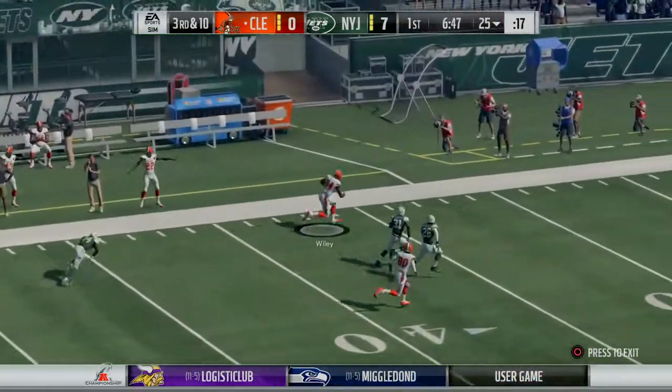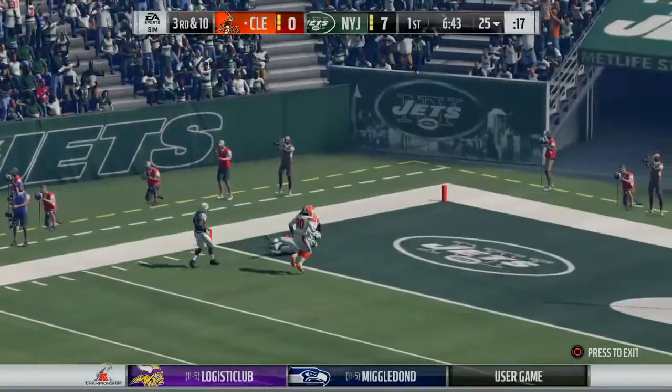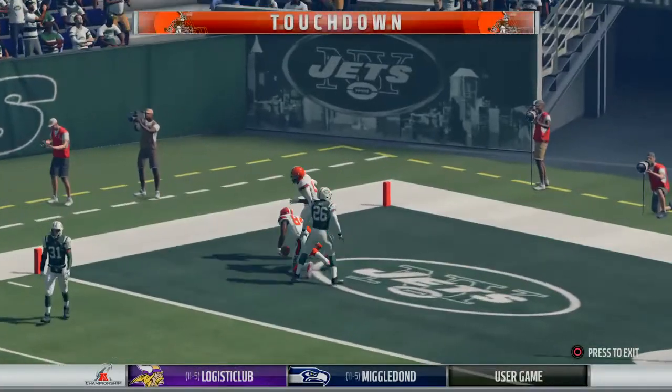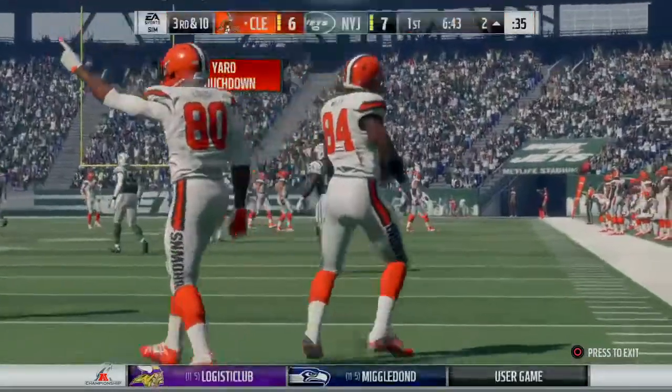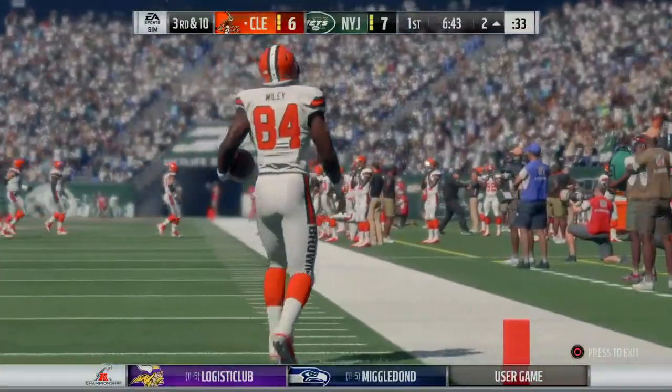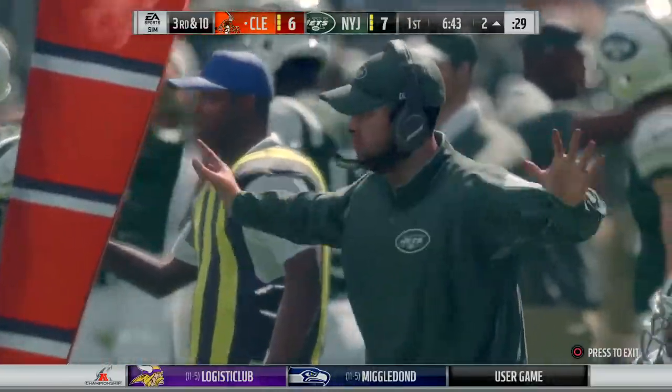So left side, it's complete. 20, 10, and all the way in. Touchdown, Cleveland. A big play there. 75 yards. And the Browns are within an extra point of tying this thing up.